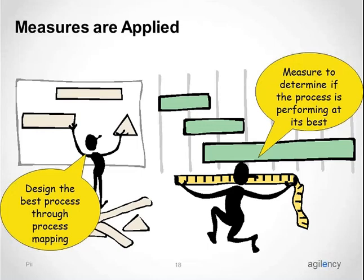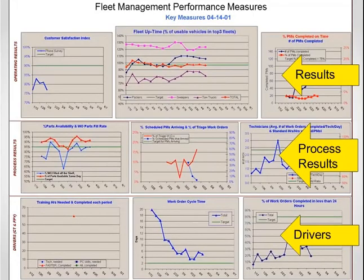The results, I think, are self-explanatory. But let's talk about process results for a minute. When you look at your process maps and you identify where the clusters of pink notes are, you know those processes need to be looked at a little bit harder. Now you redesign your process to make it better, but again, it's a theory or a hypothesis. So you put a measure in place to determine whether that process is working or not.